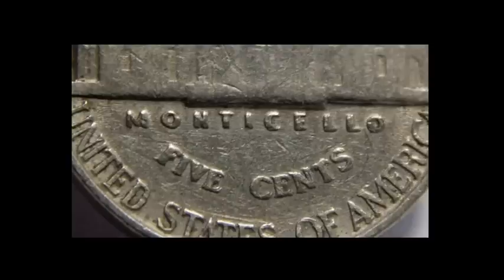But when we look up closer to Monticello and 5 cents, wow, this is the money shot right here, guys. Very cool variety. One that actually comes up more frequently than you would realize. This one sold for $23.50 with 3 bids. Again, a very nice variety, and they all sell for some amount of money.